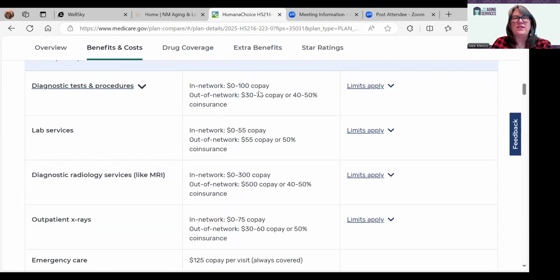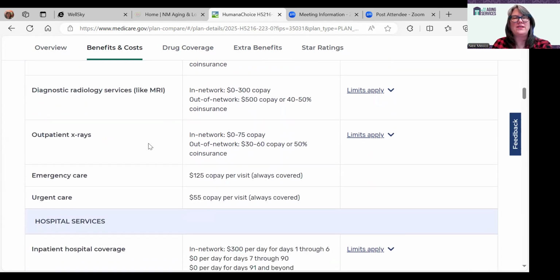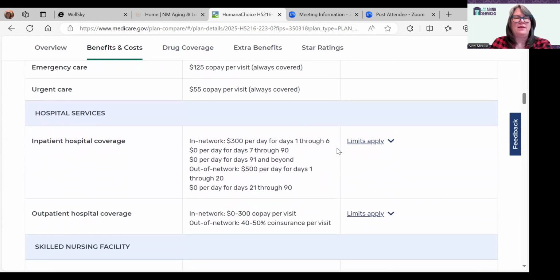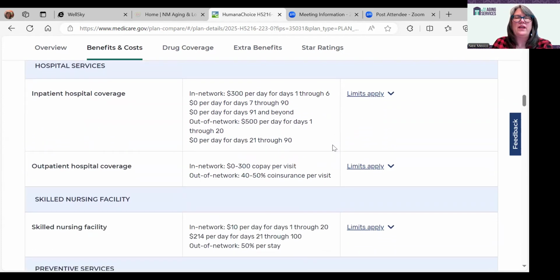So this plan covers diagnostic tests and procedures, lab services, radiology like MRIs, X-rays, $125 copay per emergency care visit, $55 for urgent care. If these things are important to you, you're going to want to spend a little more time looking at them. With this plan, if you are inpatient at a hospital, you'll be paying $300 per day for days 1 through 6, which means if you're in the hospital for a week, you'll have an $1,800 copay. And then if you're in the hospital for 2 weeks, you don't have any additional copays beyond that.